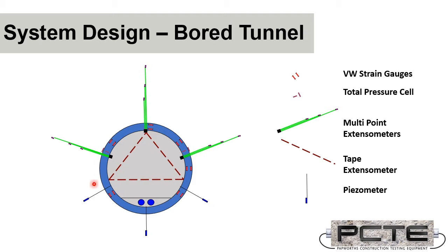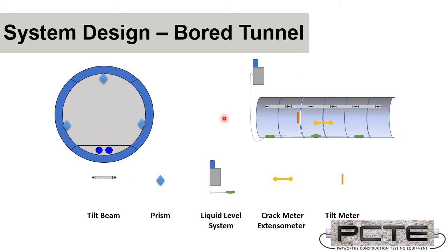Strain gauges and pressure cells monitor the force coming from the outside onto the tunnel structure and what strain that is caused by. The tape extensometer measurement, so this would be a manual measurement someone would conduct by visiting and taking these measurements, catches relative displacement of the tunnel.